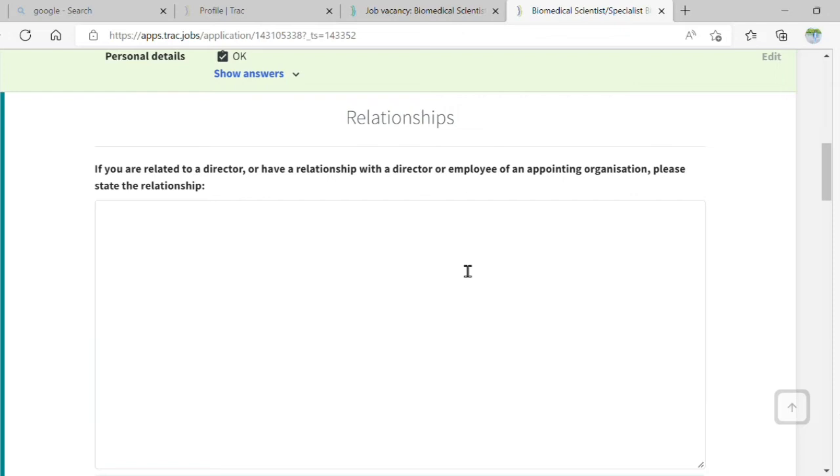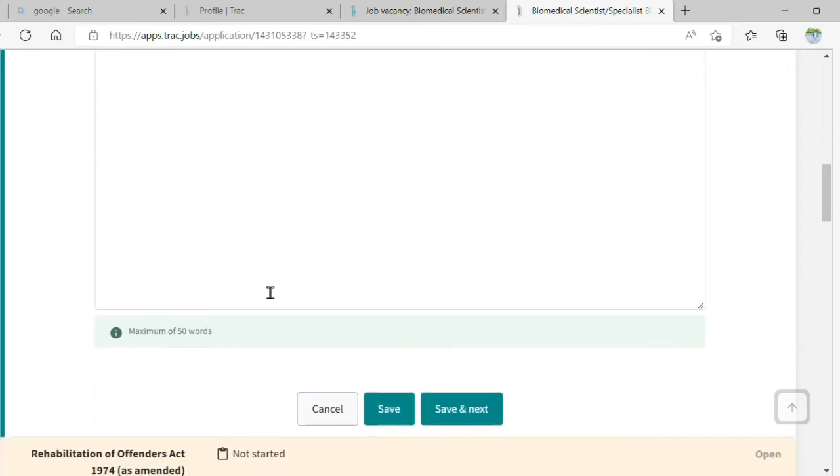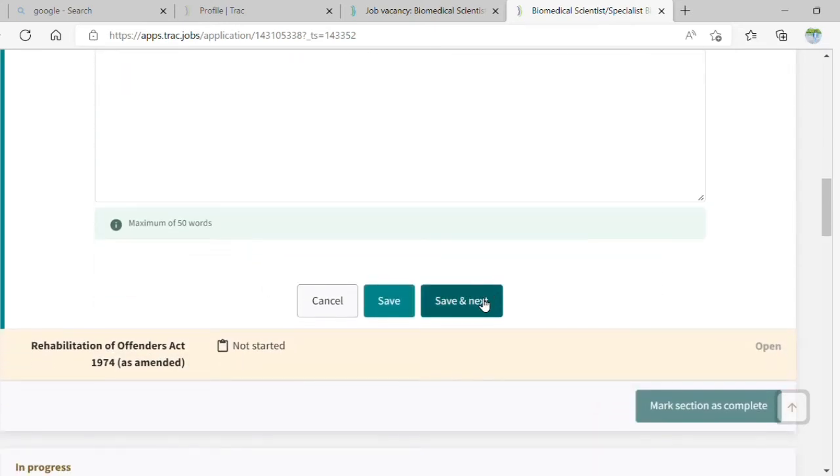And then on this page you need to mention if you are related to any person who is already working in this organization. If not, then just leave it blank. And then go on save and next.